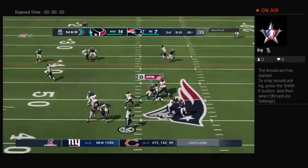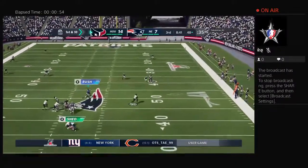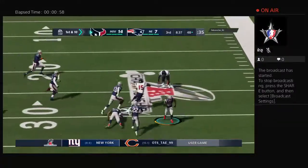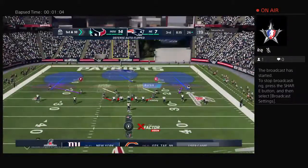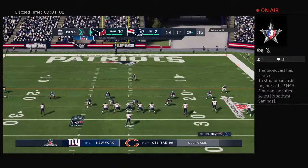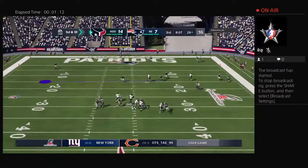On first down, Mahomes. Sliding out of the pocket. He's going to take off with it. Skirts by him at the 35. And he'll go down, but not before getting this inside the 30. No one there to help out downfield, but no problem. Scrambling for 22 and a first. First down, Houston.